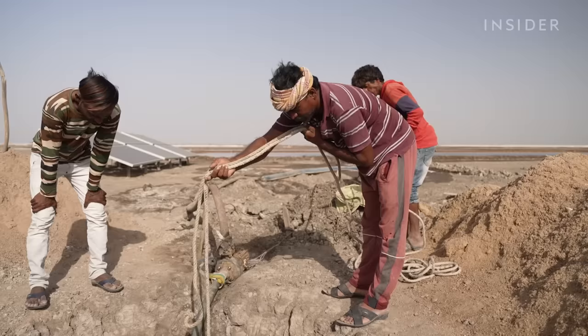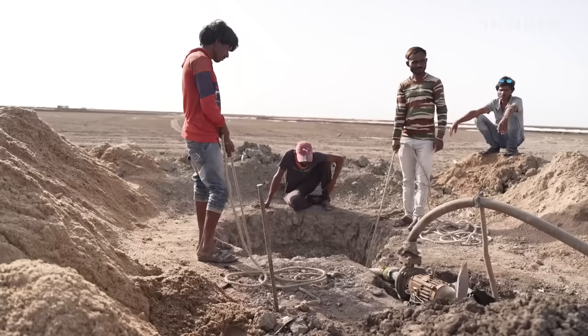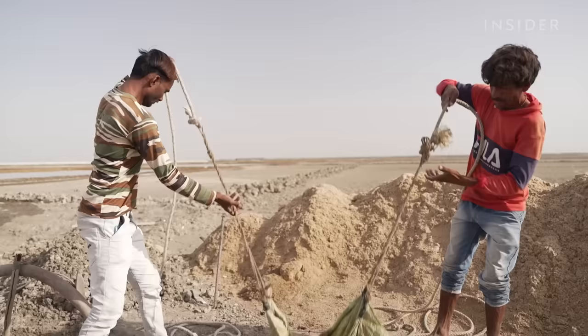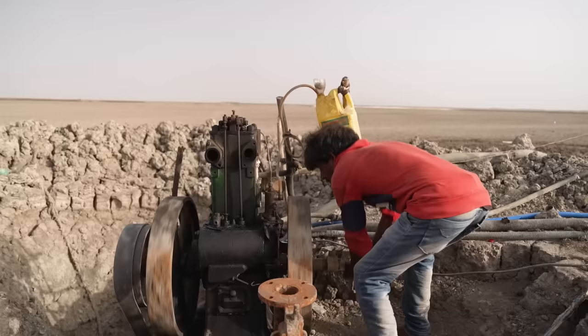First, they have to find the key to this whole operation, salty brine water underground. They dig 30 feet into the mud to get to it. Digging wells can take up to a week. The families then set up these government-subsidized solar panels. They'll power the pumps that bring brine water to the surface.